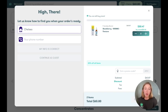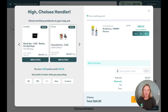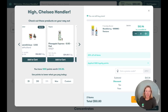From here, let's say I wanted to use my loyalty points. I could go ahead and enter in my name and my phone number and select my info is correct. From here, you'll see that you're able to apply your loyalty points directly to your cart. So in this case, I want to use all $10 of my loyalty points. I'll add that there. And any other recommended products that you want to push to your consumer, you have the ability to do that here as well.